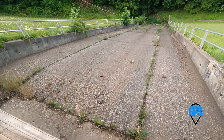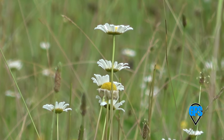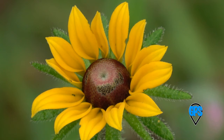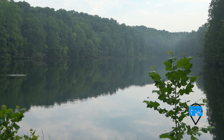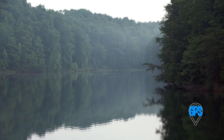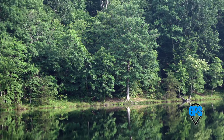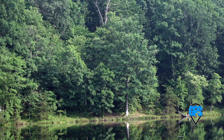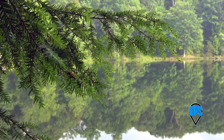Here's the spillway. On the dam, a field of wildflowers. Those I can get a decent shot of. For a tiny lake, it offers some nice big views. There's a path through the woods at least part of the way around. I'm not venturing that far today.